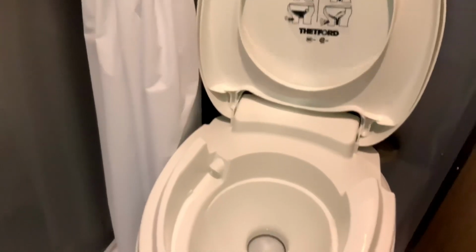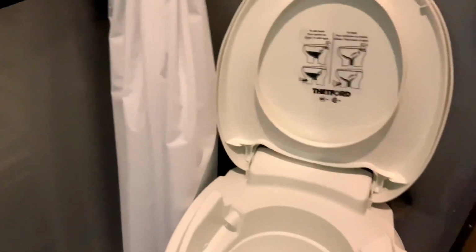Thetford toilet, 2-action toilet. Works really well. And you have your shower hose here, handheld shower. We originally were going to get a sink over here, but we decided not to on the advice of our salesperson, who said you might feel cramped. So we went for the window instead to have more airflow. So we liked the shower. We didn't have the indoor shower in the Cricket.